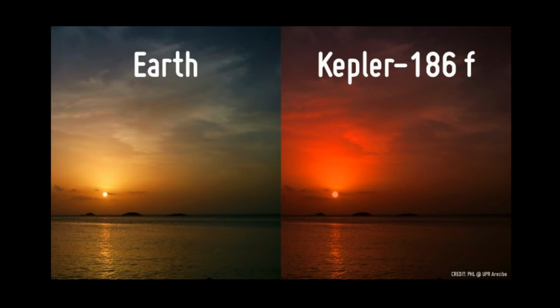And while Earth has a 365-day year, Kepler 186f takes just 130 Earth days to orbit its star. It has a nearly circular orbit like Earth, and it might even have seasons due to a tilt in its axis, which affects how much light different parts of the planet get throughout the year. So there are 4 other planets in the system, but all 4 of those planets are much too close to the host star to be considered.